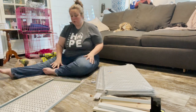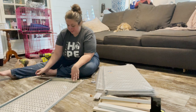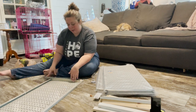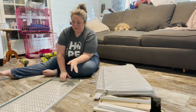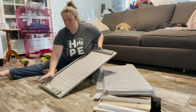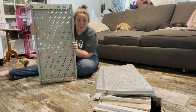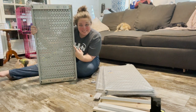Now, in order to install these in the cabinet, we have to extend these and drill through these holes into the cabinet. So you do not have to put these back on, but I find it is just easier. That is how the back should look.